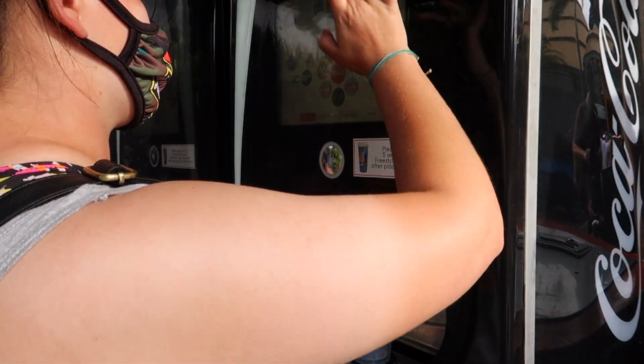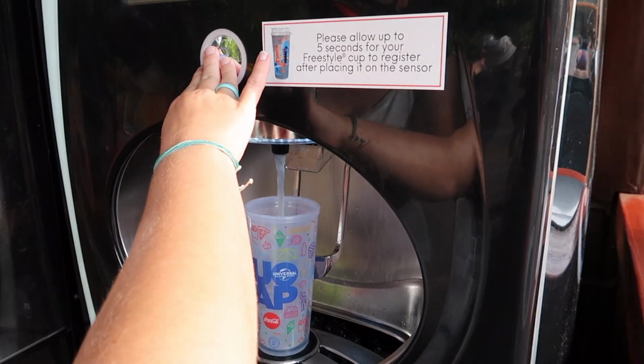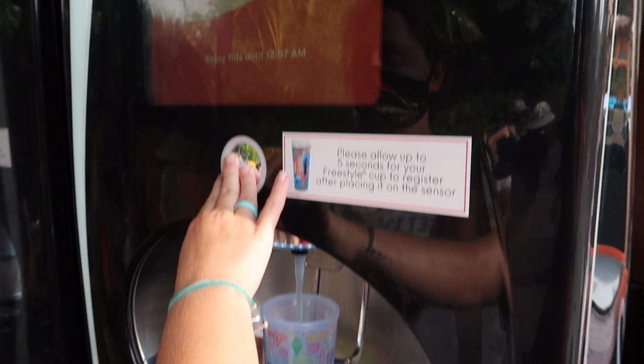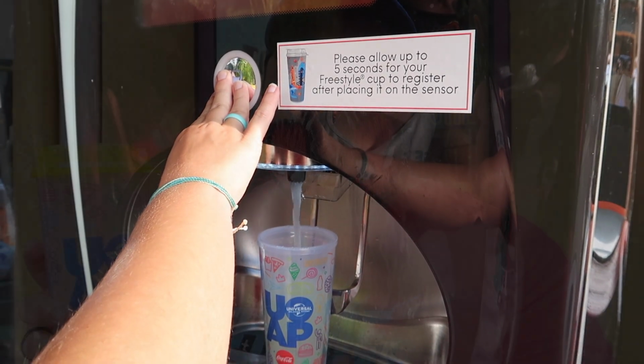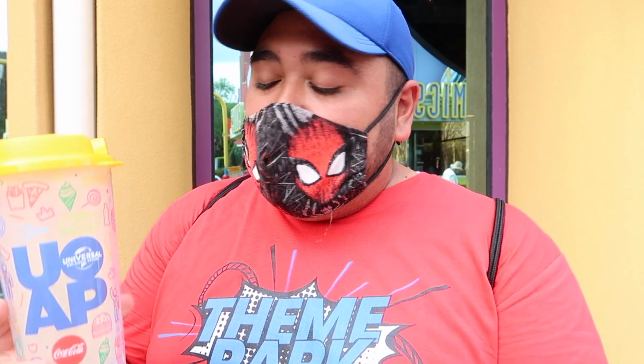I would highly recommend getting one of these cups so that you don't have any issues getting water, soda, lemonade like we got, just something to keep you going throughout the entire day. You only really need 1 per family in my eyes, maybe 2, depending on how large the family is. If you can all agree on 1 drink, then that's totally fine.